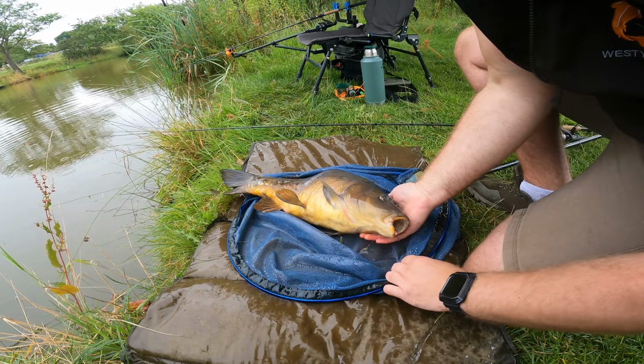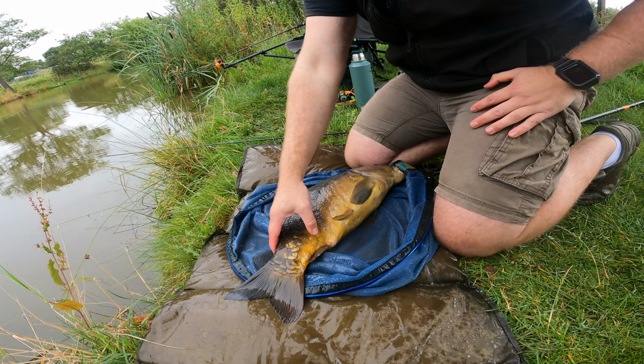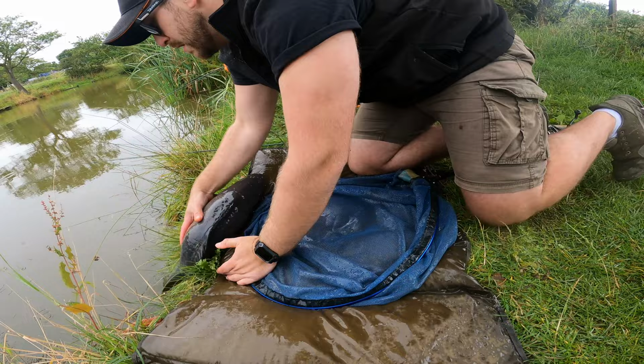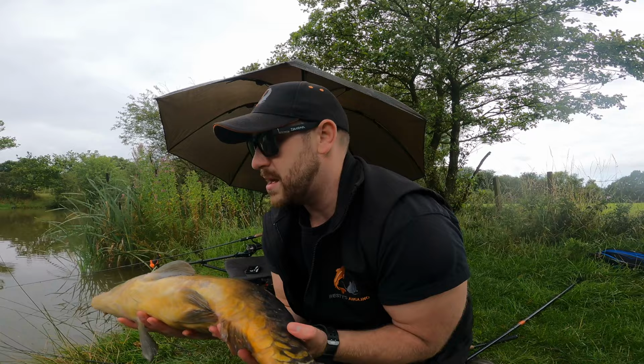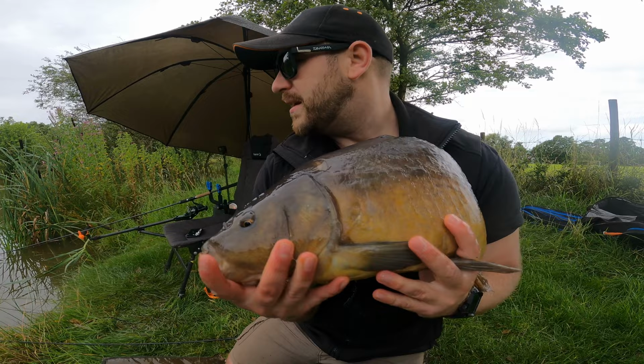He's been broke twice. He's been snapped straight away down your margin. Got a fish, first chuck. It's broken. Yeah, we nearly lost it. That's a bit deformed, isn't it? It's very deformed, but still a chunk. Got the big back on it, very dark fish. Like a natural, like a wild carp, isn't it?